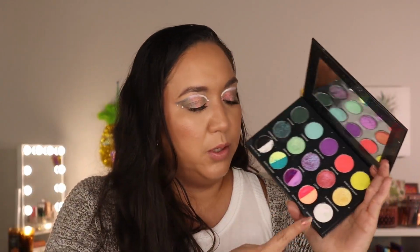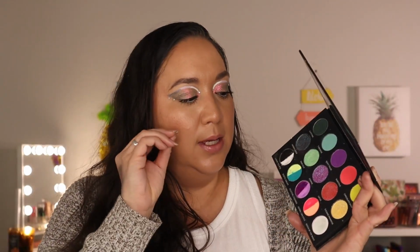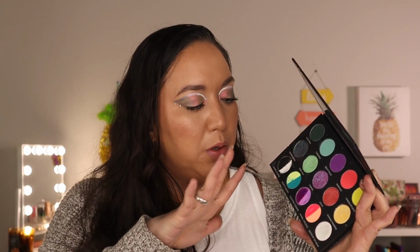So this is a really pretty one. You also have this gorgeous iridescent one to put a gorgeous inner corner highlight, but I do feel like this is spring. I mean, it's inspired after flowers, and flowers are a big thing in the springtime. And then the next palette is this one from Ensley Cosmetics.